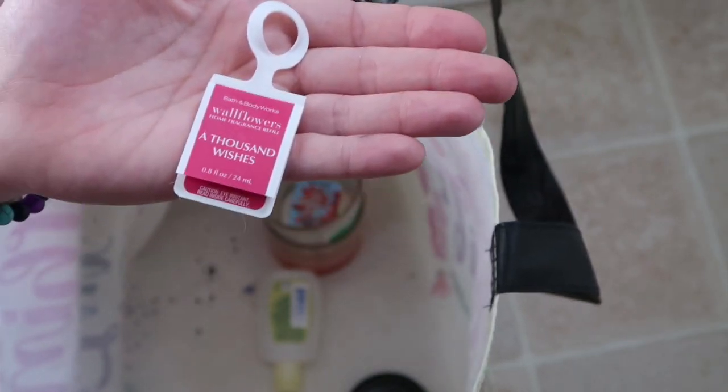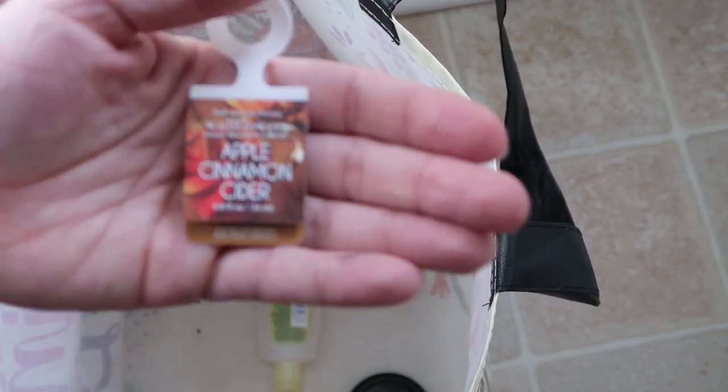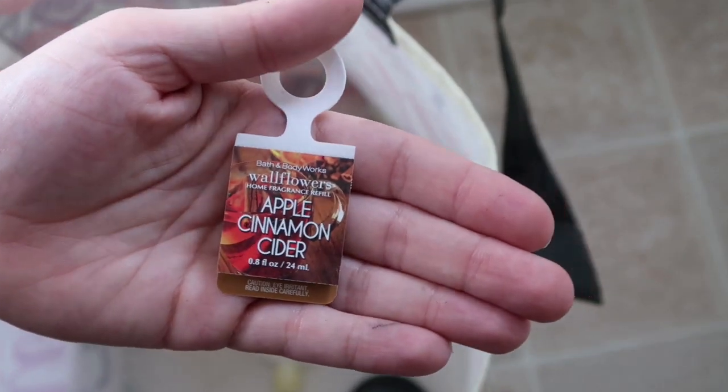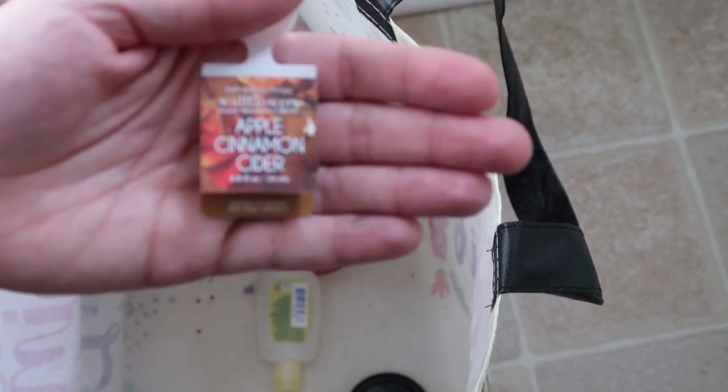I've never found a candle, but the Wallflower, the spray, any kind of lotion or whatever, I love that one. Here is the apple cinnamon cider. This one was good too. It's cinnamon dusted apple, warm cider, nutmeg, and clove. You can see I lean a lot towards the appley scents in the fall, so love that guy.